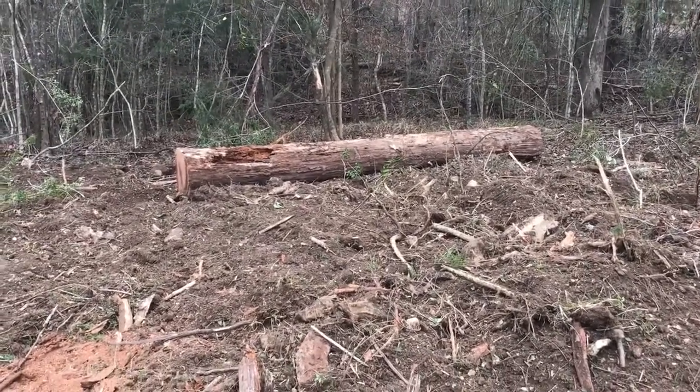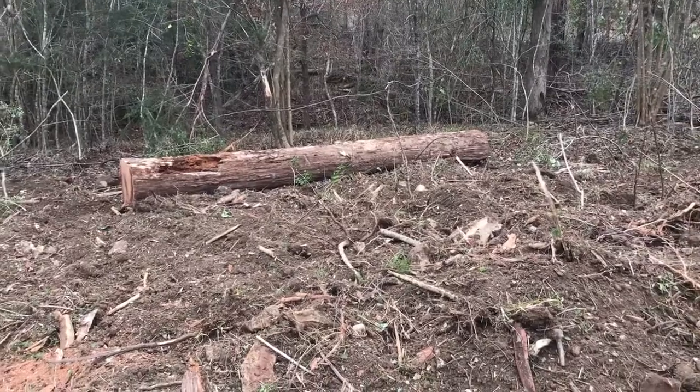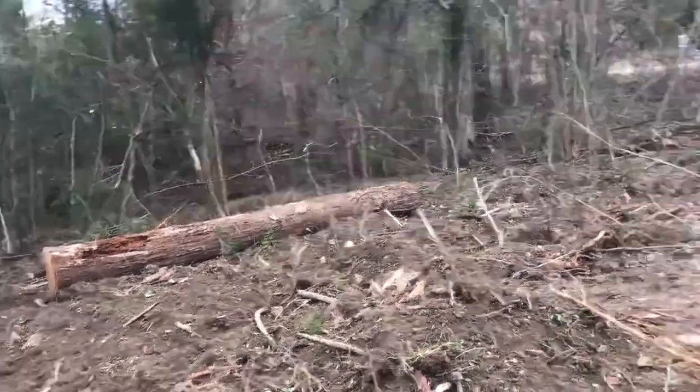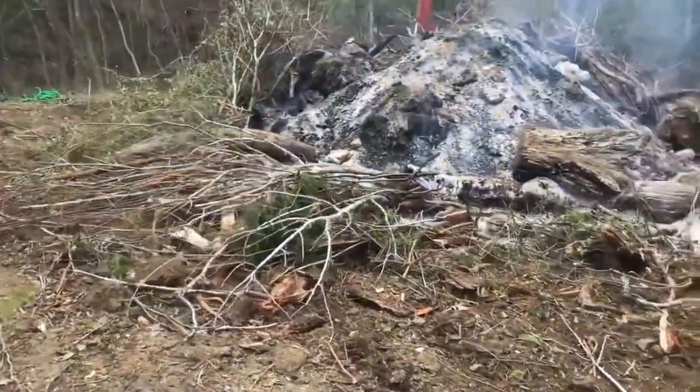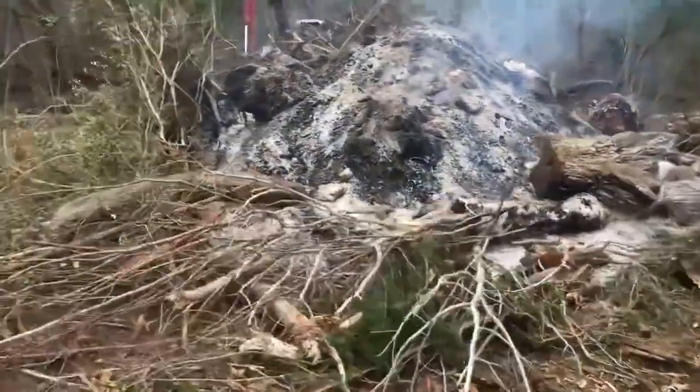When I went to pick them up, they just fell apart. And that's what it looked like. But it's got a solid trunk on it, so I think it must be an oak of some sort. I can't tell though. There's no bark, no leaf, no nothing. Anyway, I'm going to get this pushed up and get it burning again.